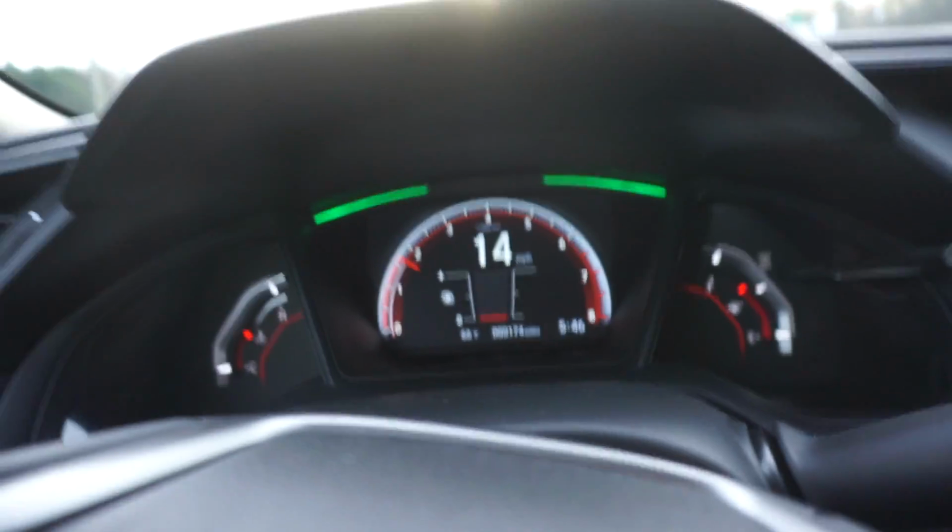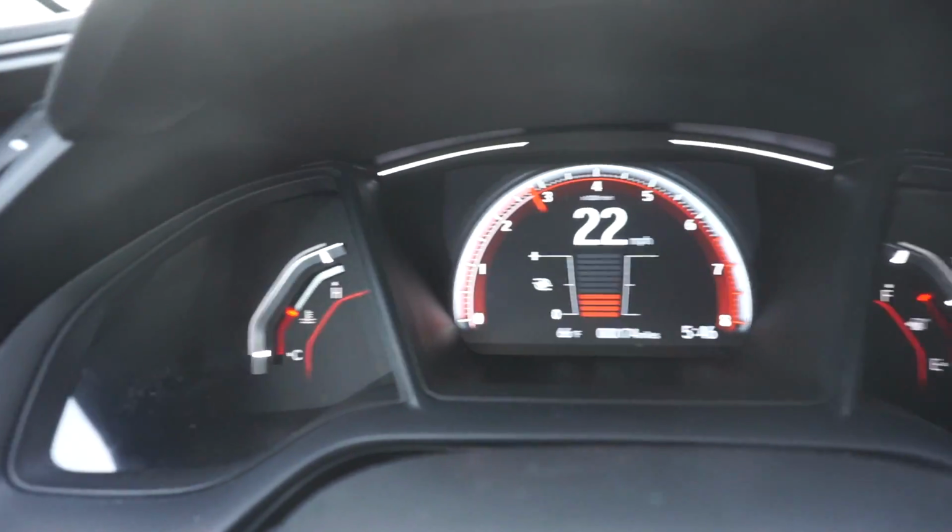I'm sure you can go onto YouTube and find tons of reviews on this car, and for the most part, they're just about all positive. Of course, the Type R has more power and it doesn't have the Sensing and all that, but the 2019 does have the Sensing and everything else, and so far it's been a really impressive car. I've really enjoyed it. Pull in second gear.